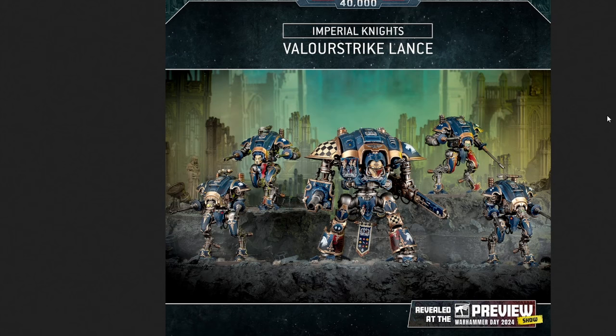Right, next up, the Valor Strike Lance for the Imperial Knights. Now, this is one I would consider depending on price. I'm not a big fan of this style of knight. I think it's a bit squat and boring, and it's a bad model in my opinion, and the legs aren't posable, etc, etc. But I like Helverins. I want to get some Helverins, and I wouldn't mind painting one of these knights at some point.